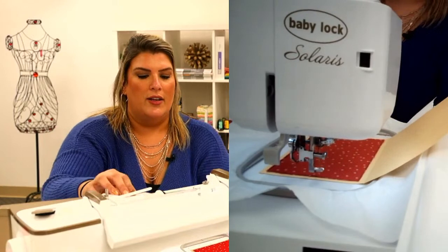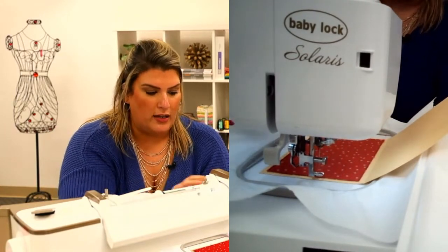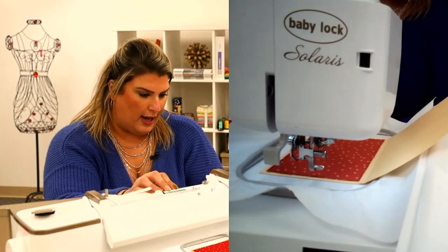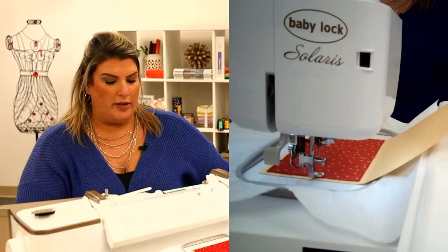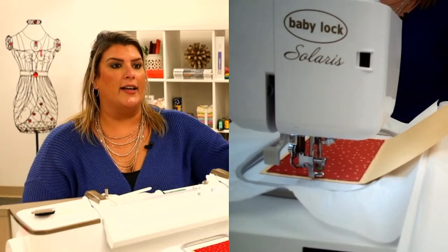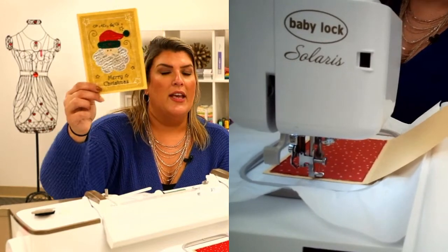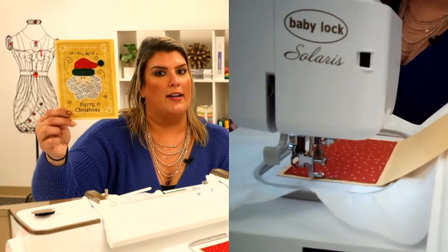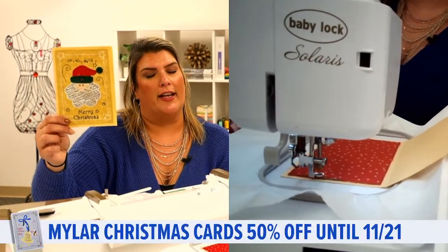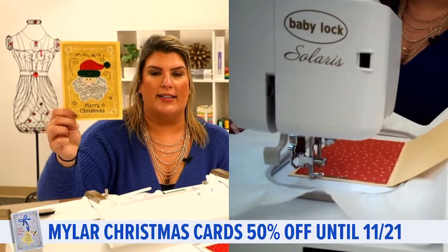Hello, hello. If those of you are just joining us, I am Lauren from Anita Goodesign. We are on step 4 of our embroidered card. This is from the Anita's Express Mylar Christmas Card collection. It was originally released in 2020. It is normally a $30 collection. Right now it is on sale for 50% off until the end of the week, until Sunday at midnight. So you want to go ahead and snag this up.